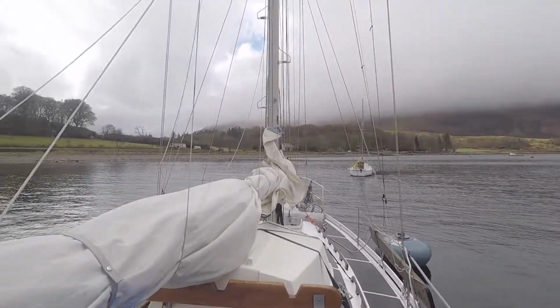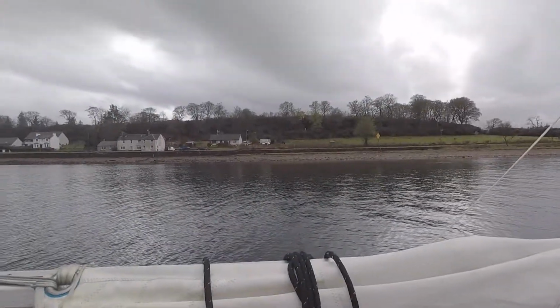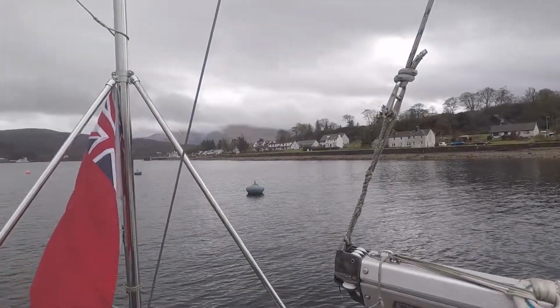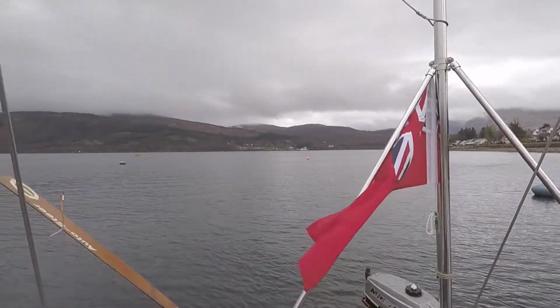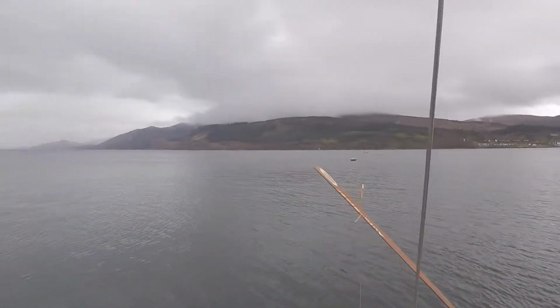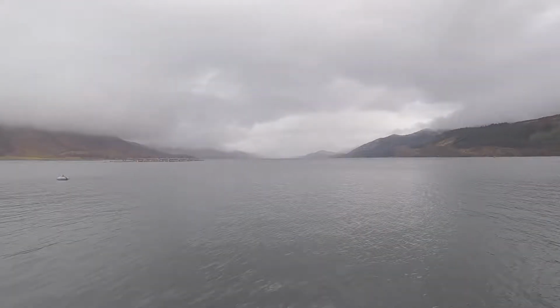And this is us on a mooring at Corran. And it's actually the first time I've ever stopped here in all the times I've transited the canal. It was really very, very peaceful, believe it or not, even though it was pretty wild on the other side of that peninsula there. We stayed here overnight, and we went through the Narrows the next afternoon with the tide.